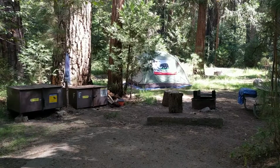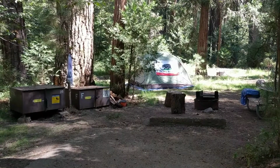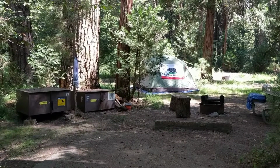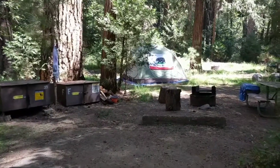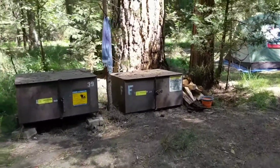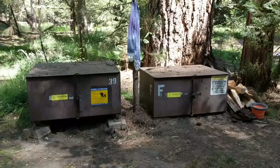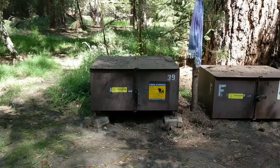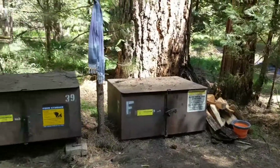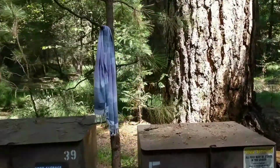Okay, here's the view from my little parking area, but I don't have a car, so I just have a long driveway to a tent. But I've got 2 bear boxes, which is pretty awesome. So I've got toiletries and stuff in one, and then my actual food things in another. I use this nice tree as a drying rack.